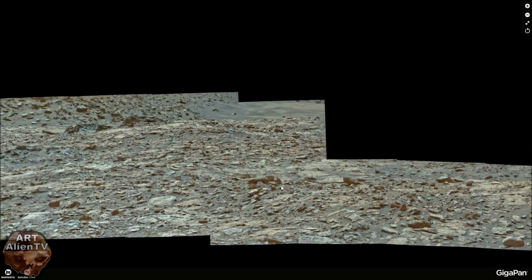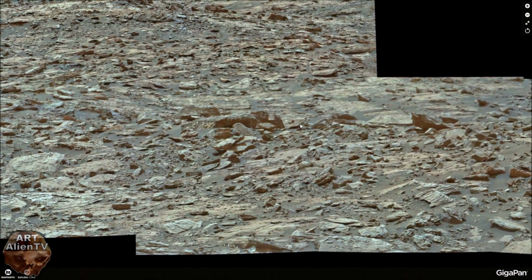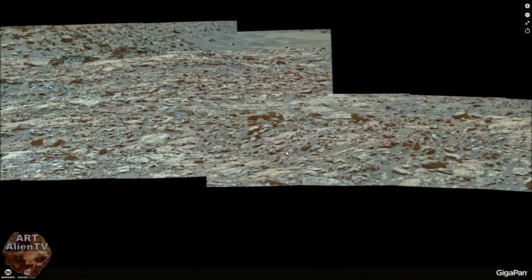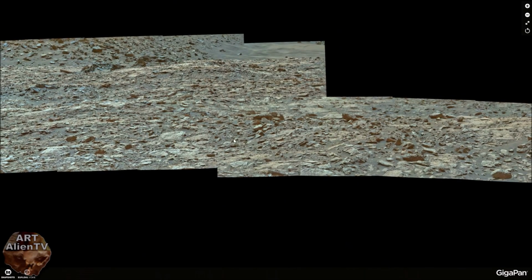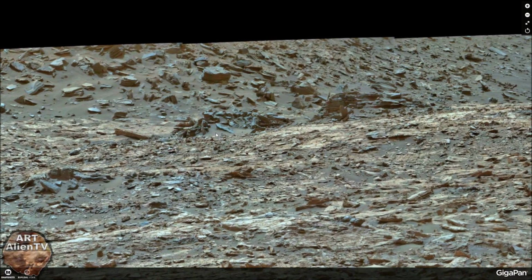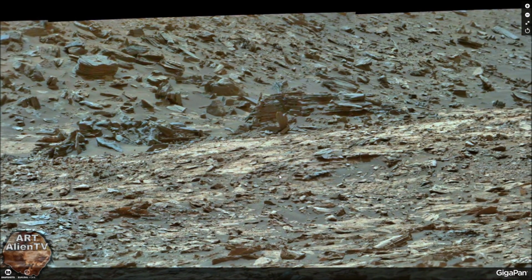I really don't know what to call this, and there's basically a whole bunch of structures in here that don't look just like normal rocks. Many, of course, 99.9% of them are. And where is it? We're looking just here. Okay. Now, it's a bit confusing. Let your eyes get used to it.